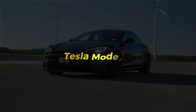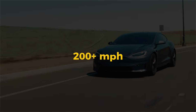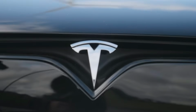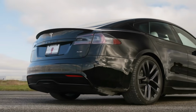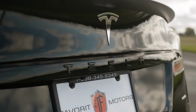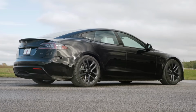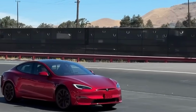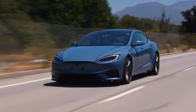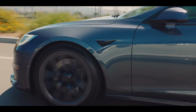Now let's talk about the Tesla Model S, specifically the Plaid. No one cares about the marketing fluff claiming 200-plus miles per hour because nobody on earth has ever seen it actually do that. But here's the truth, this car is stupid fast. Ludicrous doesn't even begin to describe what happens when you stomp the accelerator. Your soul leaves your body, reconsiders its life choices, and snaps back into place. The instant torque feels like a glitch in the simulation. People know this car. People talk about this car. People fear this car. It's on this list for real-world speed, not fantasy numbers.